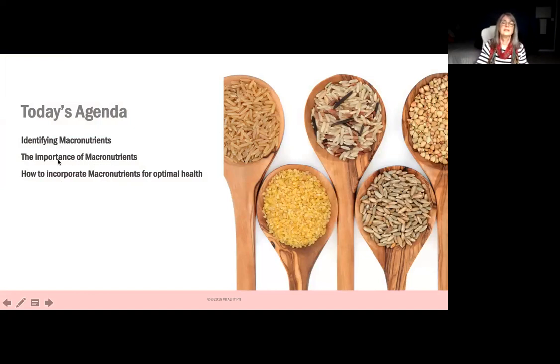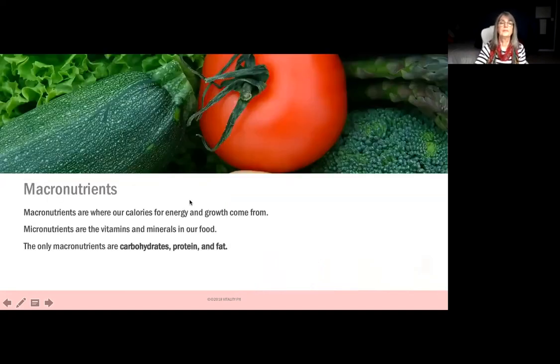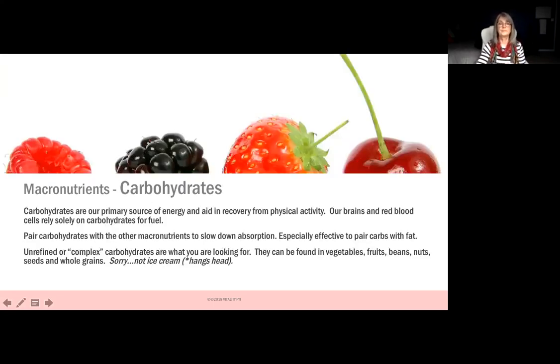Today's agenda is identifying macronutrients, the importance of macronutrients and how to incorporate them for optimal health. Macronutrients are where our calories for energy and cell growth come from. Micronutrients are the vitamins and the minerals. Macronutrients are proteins, fats, and carbohydrates. That's important to note. So let's talk about carbohydrates.